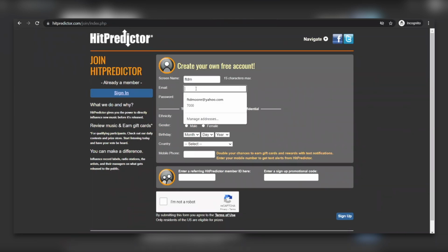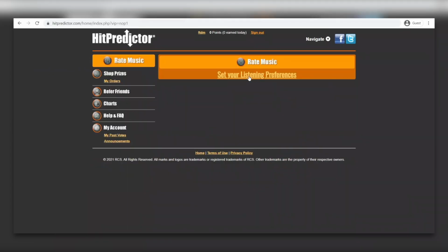Once you are in your account, you can click the bright orange button that you will find at the top of the page, which says Rate Music, and then you can start rating music right away. You earn gift cards here, but that is still so cool because you can order from Amazon using those earnings. At least you won't have to spend any more of your own money to do any online shopping.